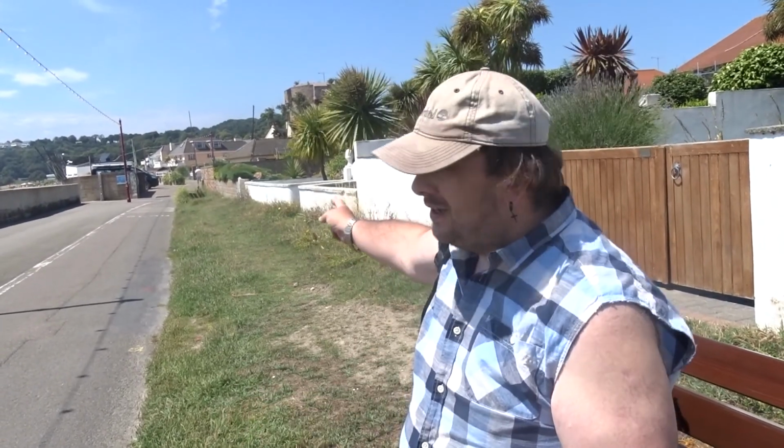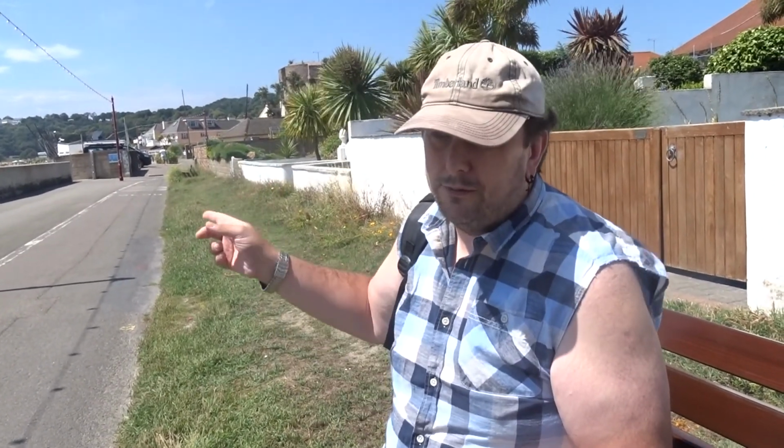I'm losing track. 3. Anyway, the point is, you join me here now by what used to be Bowmore Station, so we'll go have a look at that in a minute. And then we're going to be working our way down, and then we're going to finish off today down at what used to be the Haule Station. So let's get going.